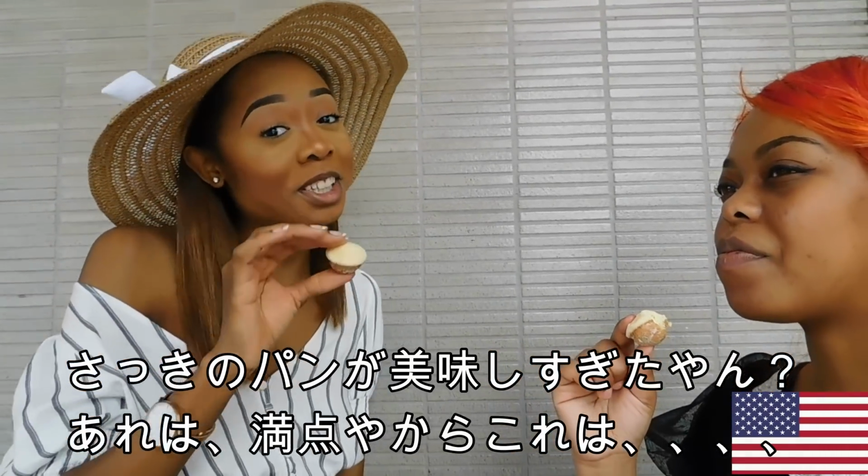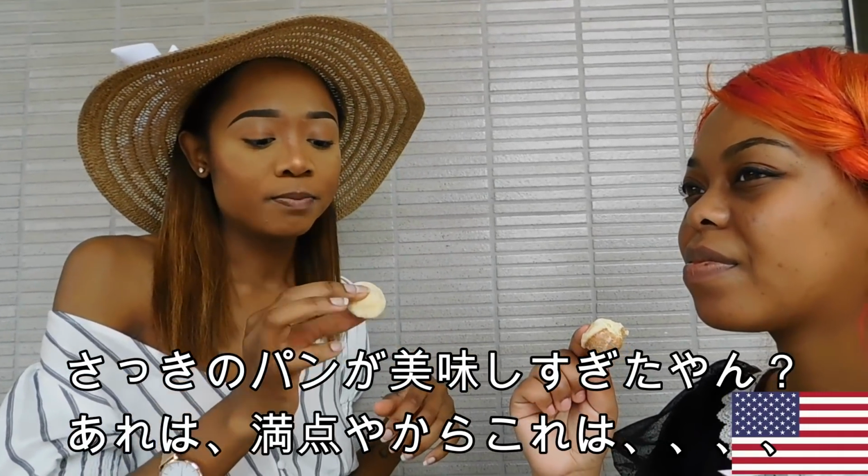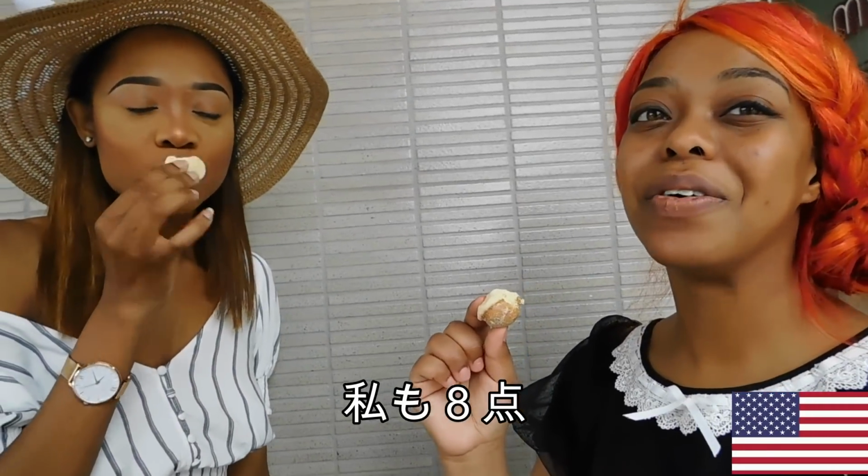This one, the bread is really good. So that one was a 10 out of 10. I would say this one is an 8 out of 10. 8 out of 10 for you.